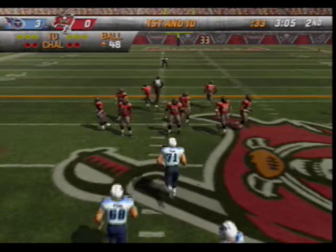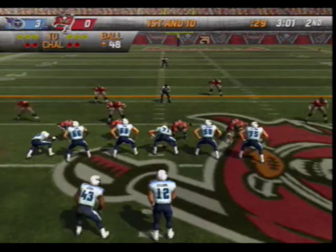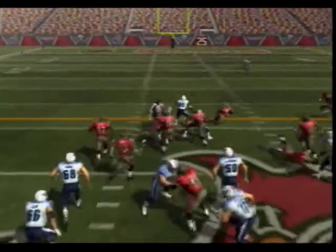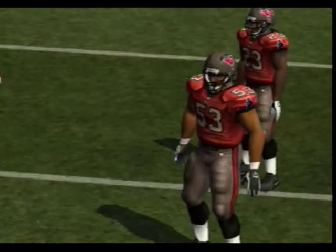Ball on the 48-yard line. Rodgers scans the defense from the gun. With the carry, Poole is there on the stop. He's looked good so far. I just keep giving him the ball.